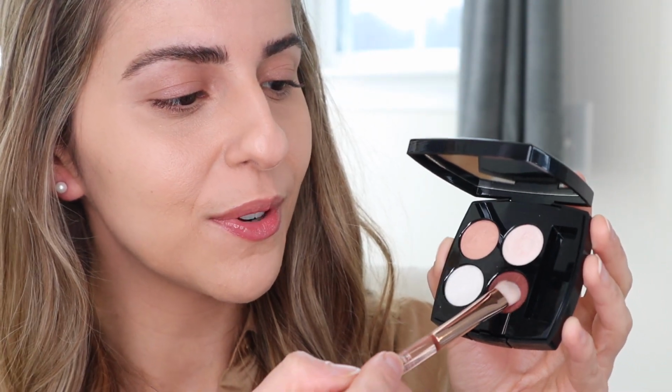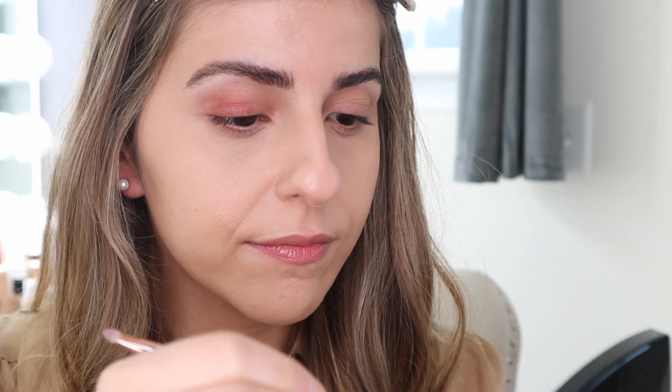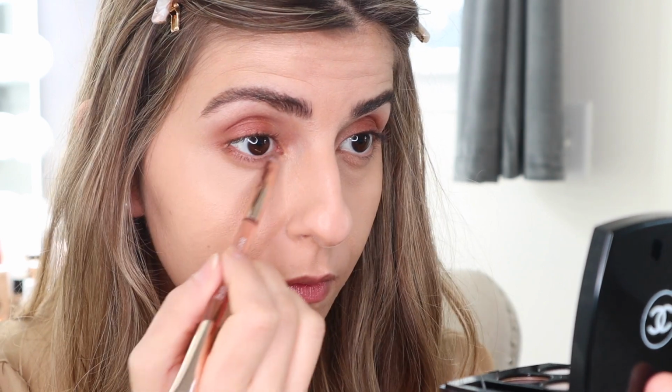All right, let's get into the next shade. So let's add some color to the look. We are going to go into this shade right here. And I'm just going to add that to the outer corner. A very pretty rustic shade, and actually it lays on very well. I really love how it blended. Really pretty. So I just added it kind of to the outer corner, brought it in just ever so slightly, and also kind of shaded it right underneath my eyes as well. So very pretty.